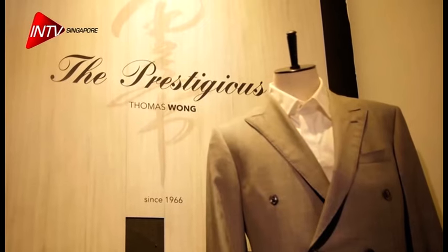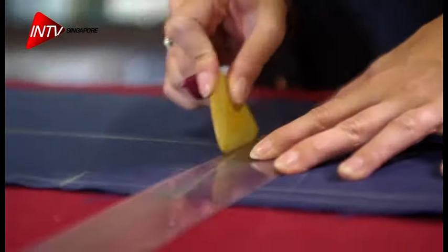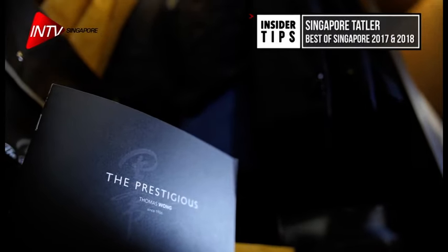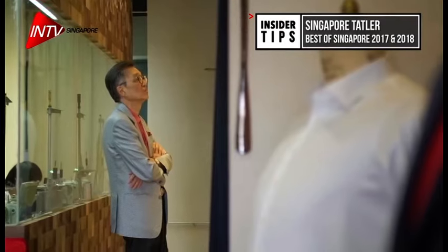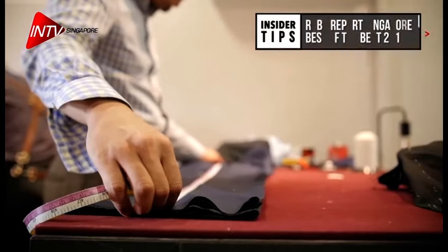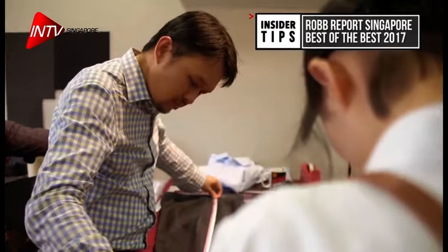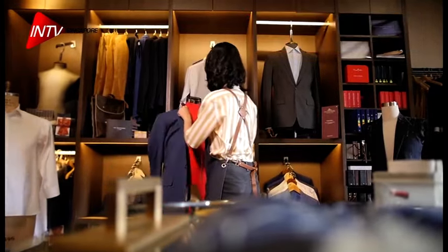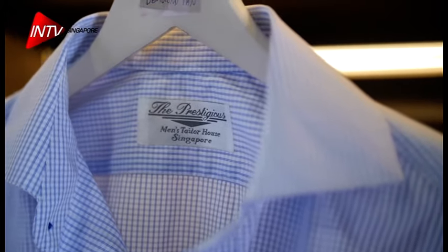I don't believe a shortcut can make something good. Prestige is one of my personal brands, and now I have started to let it be run by all my apprentices. My goal is to bring back the original, how to make a good suit, how real tailors must be. We use the best quality fabric, and also the best interlining fabric. It takes about 8 weeks to finish a bespoke suit.